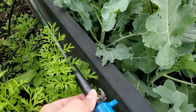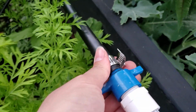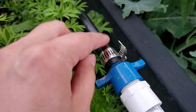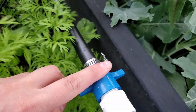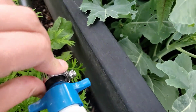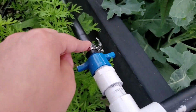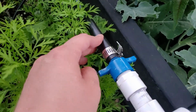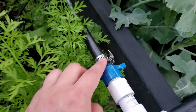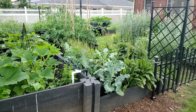I added these clips, which you can find online or at the hardware store, this year because I was having some gasket blowing problems, so this has really been helpful. The water pressure was a little too strong even with the pressure regulator that I added, so this has really helped. So what do we have growing in here?